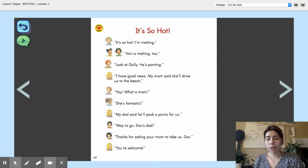If I'm reading it in a low voice where I can't hear or you can't hear, you're not going to be able to understand what the story is about. And if you're reading it too loud, it's not comfortable to be hearing that.